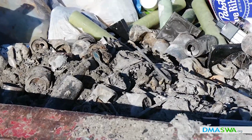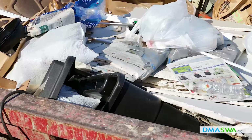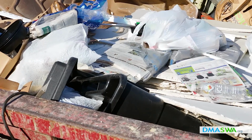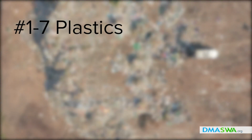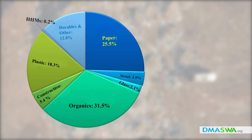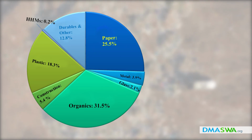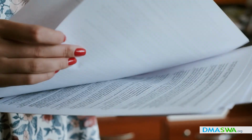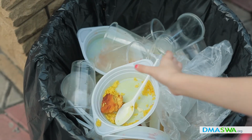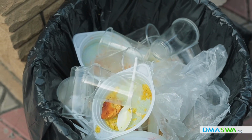They randomly pulled vehicles and dumped their loads in a shed. They sorted the trash into different piles according to what it was. The categories included numbers 1 through 7 plastics, office paper, cardboard, glass, organics, and more. In all, there were about 70 different piles. The result from the study indicated that 25% of the materials coming in to be buried is paper, and about 18% is plastic. Many paper and plastic materials should be recycled rather than landfilled.